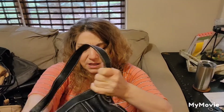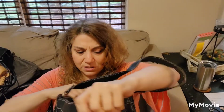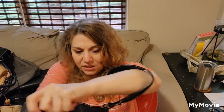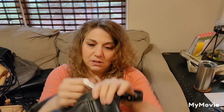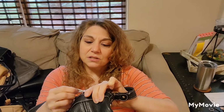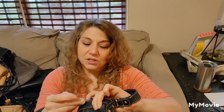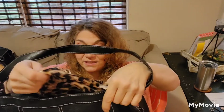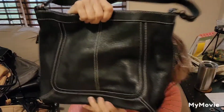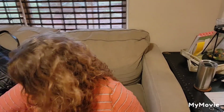Okay, and magnetic closure. Let me see. It looks like everything's in good shape. Here's a tag also. Let's see what that tag says. It says body genuine leather. And then the lining's polyester, and it's like a silky feel. So I'll definitely list this bag. I do have to research it a bit.